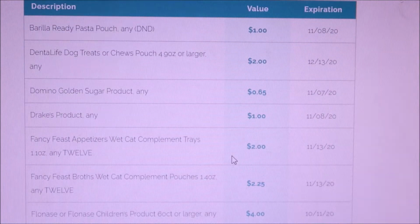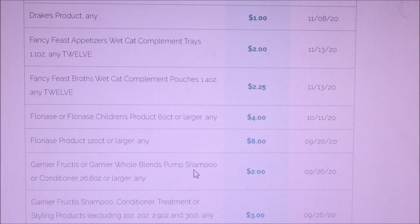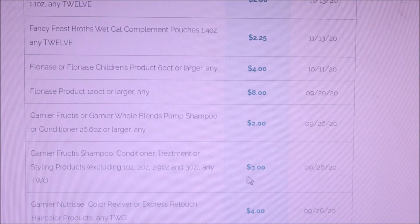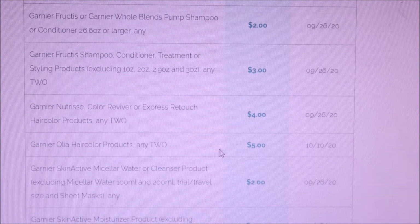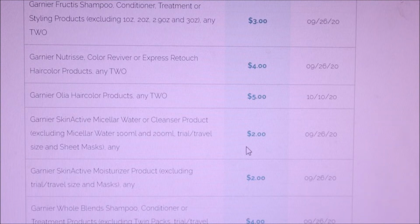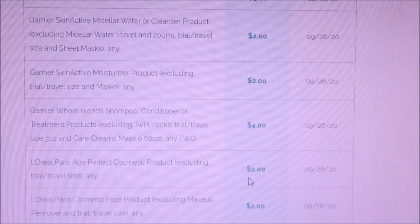Fancy Feast, $2 off at 12. Another Fancy Feast, $2.25 off at 12. Flonase, Garnier Fructis, $2. Garnier Shampoo Conditioner, $3 off at 2. Garnier Nutrisse Color Revival, $4 off at 2. The hair color products, $5 off at 2. Skin Active, hopefully there's some digitals, $2. Whole Blends, $4 off of 2.